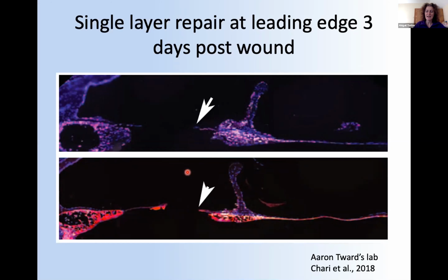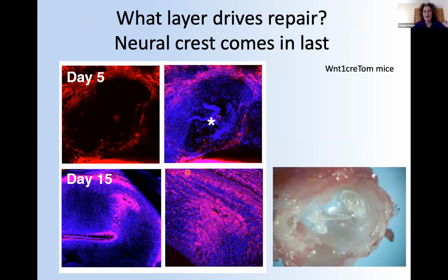And so to look at that, we've been going through various of our reporter mice to be able to follow the wound repair process. So here's some examples just looking at a label for the middle layer.